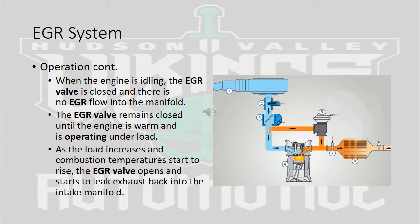Now, as I said before, when we get into heavy acceleration, then the computer is going to block off that EGR because we don't want to have a reduction in power. But under normal acceleration, normal load, the EGR valve is going to be controlling the gases going in, letting a little bit of exhaust gas in, letting more exhaust gas in, depending upon the application.